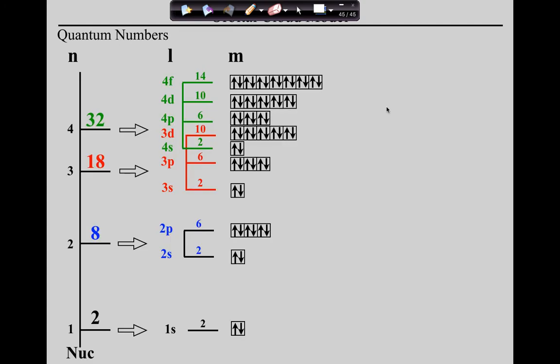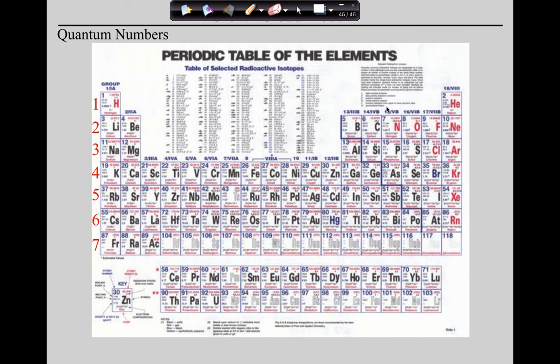The next thing we need are the sublevels. So let's do this. Let's do the S first. S has got 2. S has got 2. S has got 2. S has got 2. Guys, the S sublevel always has 2 electrons. So now go back to your periodic tables. Find a region of the periodic table that's associated with the number 2. Do you see it? It's right here. 1, 2, 1, 2, 1, 2, 1, 2.